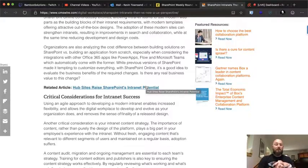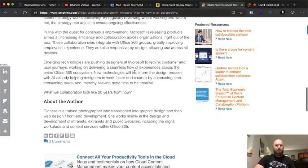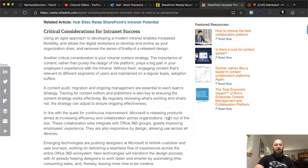While previous versions of SharePoint, he says, made it tempting to customize everything, with SharePoint Online it's a good idea to evaluate the business benefits. So, critical considerations for intranet success: using an agile approach to developing a modern intranet enables increased flexibility, and allows the digital workplace to develop and evolve as your organization does. Yep. So you've got some emerging technologies he's touching on. Content audit, migration, and ongoing management are essential. Yep.